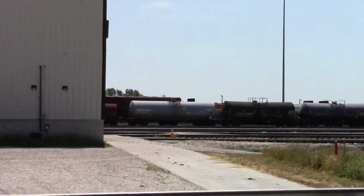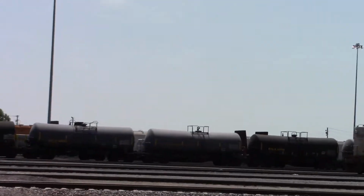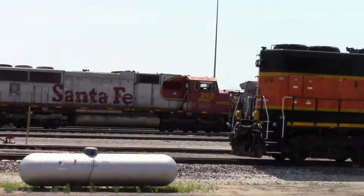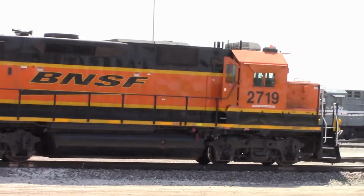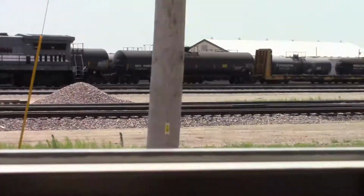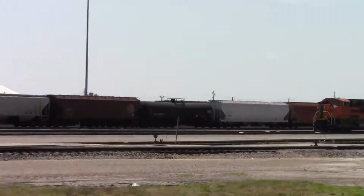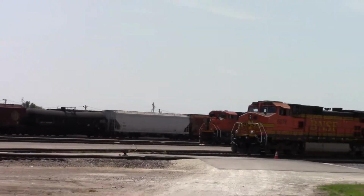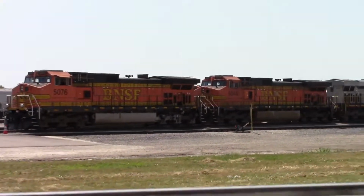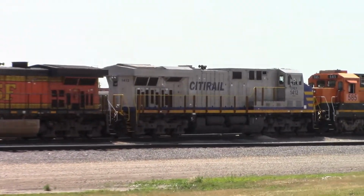What is classifying or humping a train? To me, the easiest way to explain it is a classification yard, we're just like the post office, but instead of sorting mail, we're sorting rail cars. Wow. Because these 25 trains that come in to be classified, when these trains arrive in Galesburg, those cars are in no specific order according to destination. They need to be distributed all across the United States. So instead of sorting mail, we're sorting rail cars.